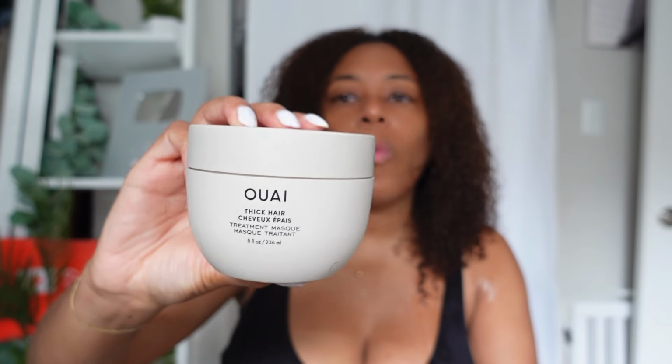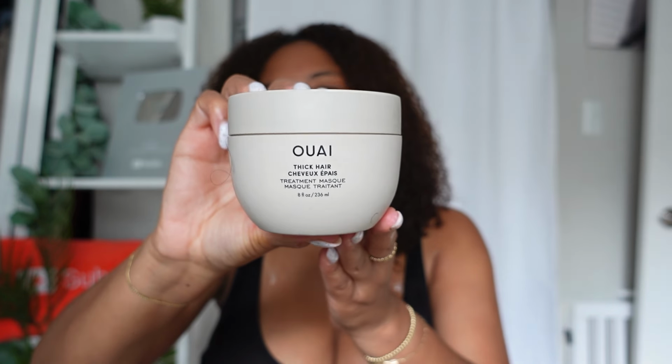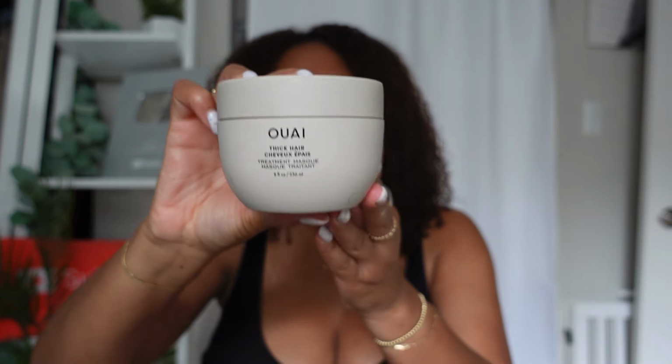I switched it up in terms of the mask I use. I use the Way. It's for thick hair, and I have thick hair too. I should have mentioned that at the front. I have thick hair as well, so this is a thick hair mask. I don't think I've ever tried anything from them, but I was trying to switch up my deep conditioner. Normally, I'm an Olaplex girl, so I would normally start with a base of Olaplex, but I decided it's a new year. Let's give new products a go.